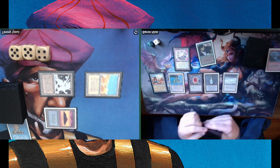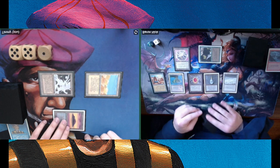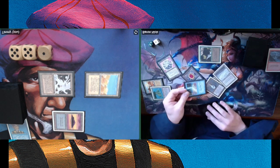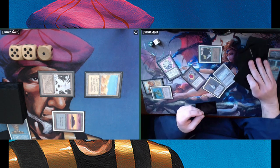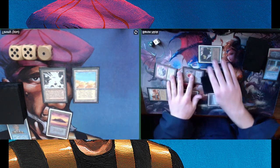And I really need a Maze of Ith. I mean, I'm playing 3 main board, a Maze or an Island and a Control Magic. That could kind of help me here. Look at that. A Braingeyser. Ay, ay, ay. It looks like he just has the perfect hand.